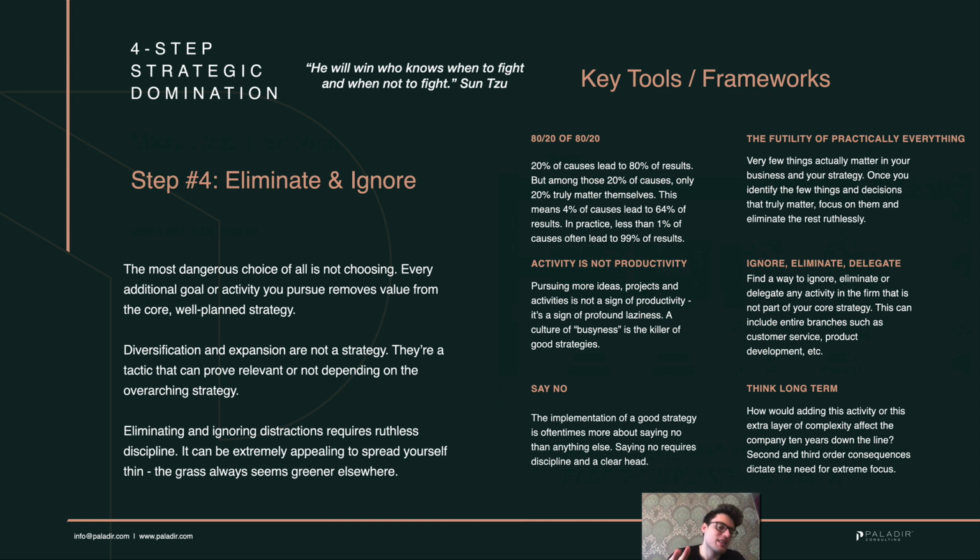So I realize this last section is a little bit theoretical, but I really hope it gets you thinking about this: when you have a strategy, you've done a lot of work, you've really identified the strategy. Don't do more. The strategies take time to pay off. And by doing more, you actually dilute your strategy and you make it less likely that it's going to succeed.